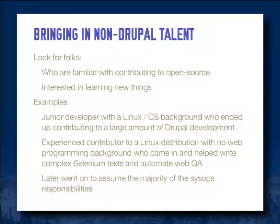Another example is a contributor, an experienced Linux distribution core committer who had no web experience at all, who was able to come in and write those Selenium tests that we just told you about that helped us keep our project going. And eventually, he became the sort of go-to person for all the major sysops in the organization as the Treehouse team moved out.